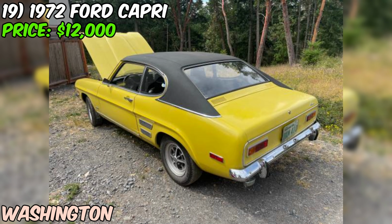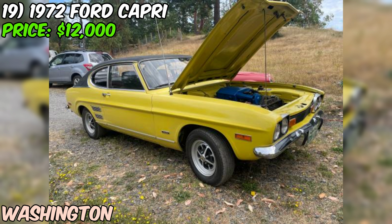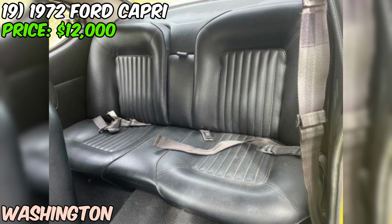But what really sets this Capri apart is its condition. The seller mentions that the paint is a 20-footer, which means it looks great from a distance, but may have some imperfections up close. They've even removed the side trim to expose the original paint, which is a cool touch. And while there's some rust in the battery tray area, the seller notes that the car is otherwise super solid.